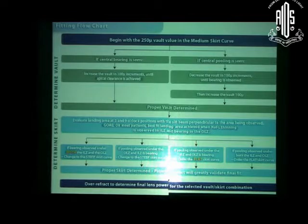Whenever you want to start fitting these lenses, the first lens will be a medium skirt, 250 micron vault. You have to look at the fluorescein. Once you have inserted the lens, you have to see the fluorescein within the first 3 minutes, after which the fluorescein pattern keeps changing over a period of time. And you will be looking at whether any central bearing is seen. In case you see a central bearing, you will want to increase the vault by 100 microns until you start getting an apical clearance. Once you get an apical clearance, you just decrease the vault a little bit till you start getting a perfect fit for these patients.